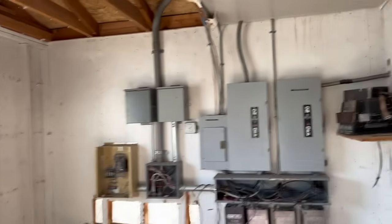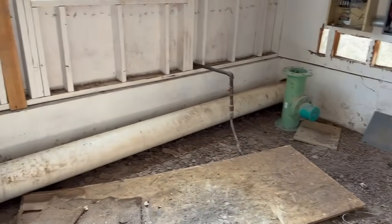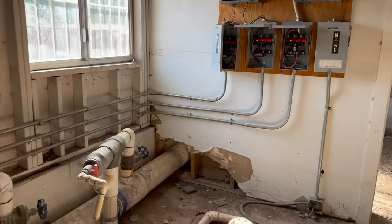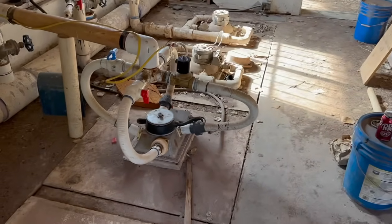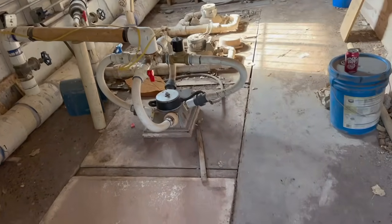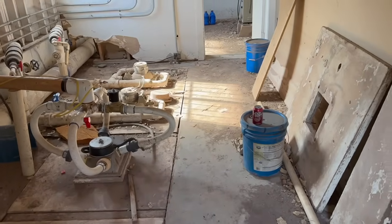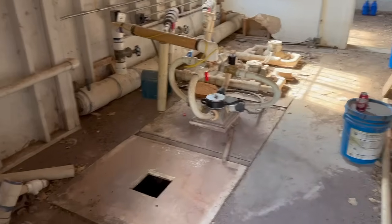Anyway, here we are in what we would call the generator room, and that nice big water pipe coming through. Here are some more electrical panels. That is our water turbine right there. That will actually generate power when we need it. We can kick that on and have some surplus power, some extra power. But I will be doing a video on that shortly.